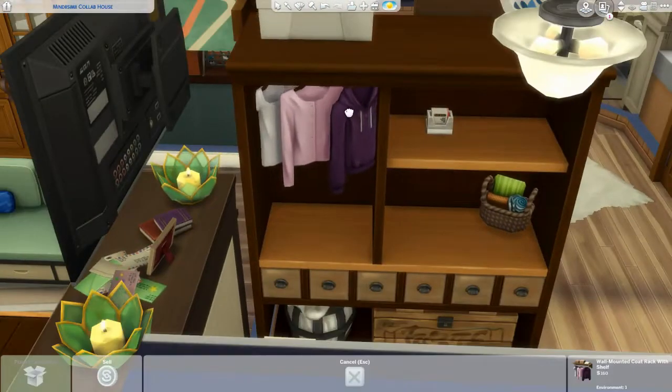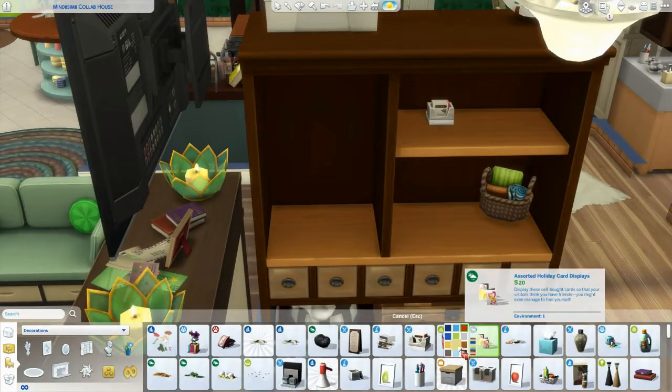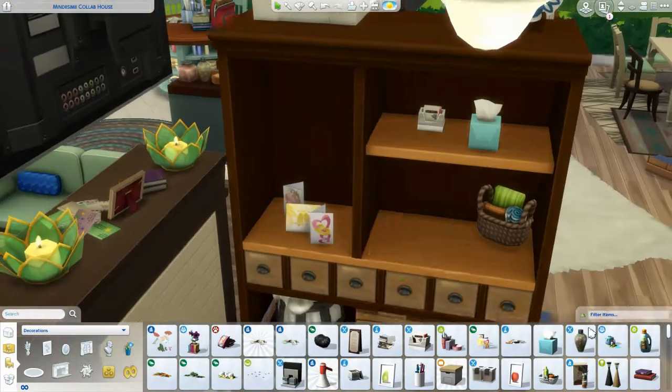So I do know that those clothes don't fit perfectly in here. I'm sorry if you hear my dog. He's sniffing around at my feet. I don't know what his deal is.